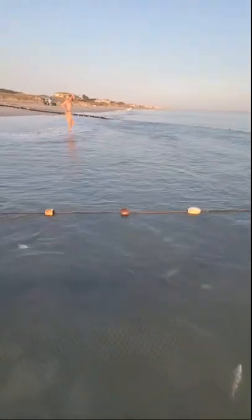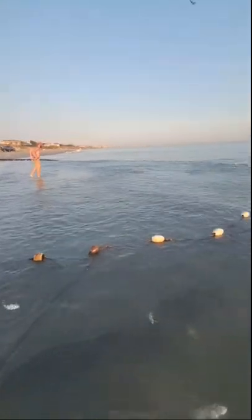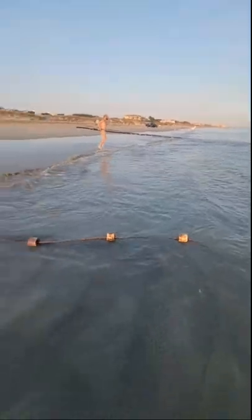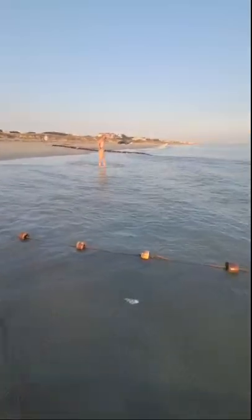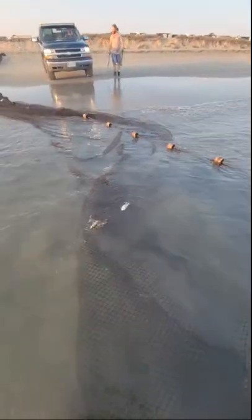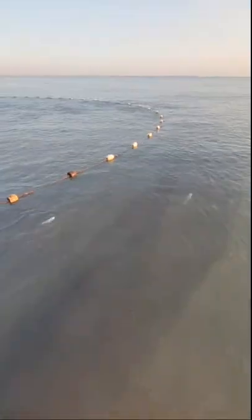This is the moment of truth here. We pull this part up onto the beach here in the next couple of minutes. This is the bunt. This is where we have a little section of smaller meshed net here. And we pull this section up onto the beach last. All of the fish get caught in it. This little small bluefish, mullet. Probably be some spot and croaker. Here's a little Spanish mackerel.